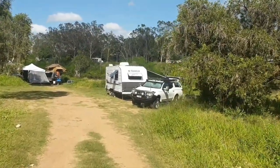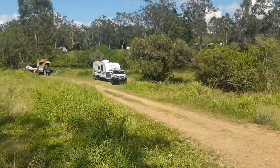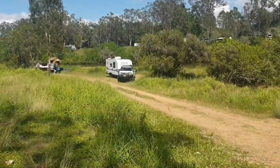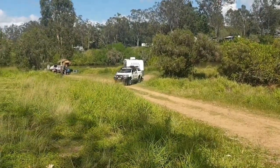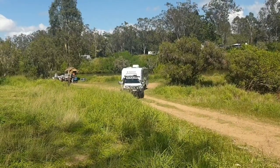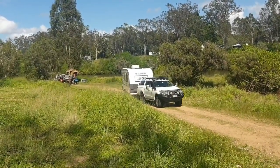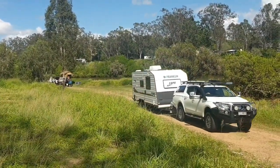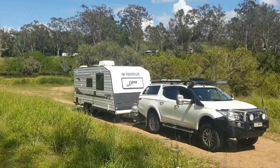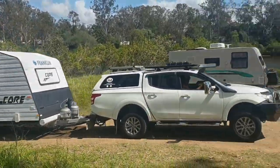But this is our little camp area here. It's been a beautiful spot. Stay here for free for 48 hours. There are amenities. We didn't check them out. Please bring your water. There are rubbish bins, but if you want to take your rubbish with you, that'd be brilliant. Good spot.